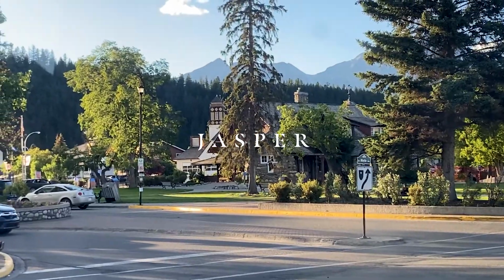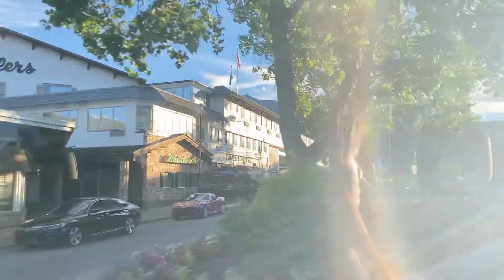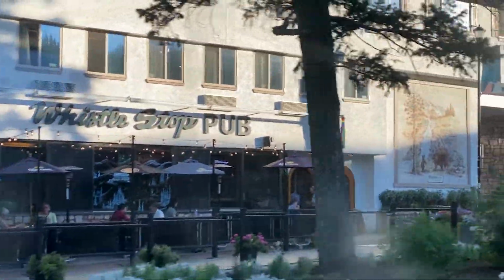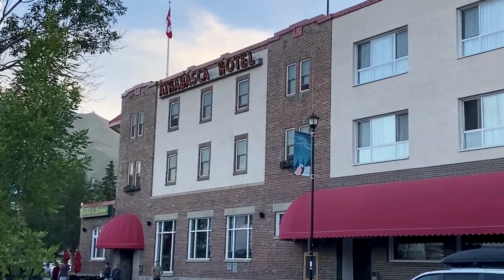We ended the travel day by driving to the town of Jasper, which constitutes the northern end of the Icefield Parkway Scenic Drive. The town is your quintessential mountain town. Cozy lodges, one main bustling street, assorted shops and restaurants surrounded by the mountains.